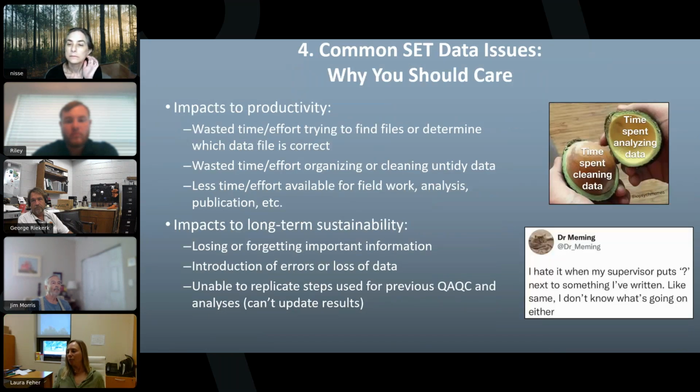So why should you care about any of this? You've been publishing SET data and everything's going fine, right? So why should you care? The issue is that these things can jeopardize productivity or the long-term sustainability of your SET program. For instance, there can be significant impacts to productivity. You end up wasting time and effort trying to find files or determine which data file is the correct one to use for analysis. Or you can waste time and effort organizing or cleaning data that hasn't been well maintained. And of course, that leaves you less time for all of the fun things that you really want to be doing: going out in the field, doing data analysis, writing publications, whatever.